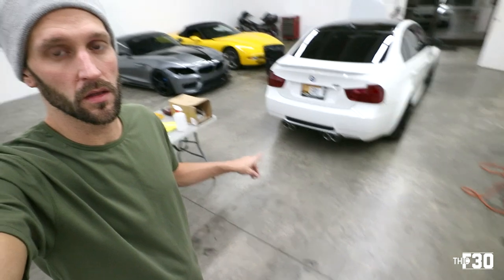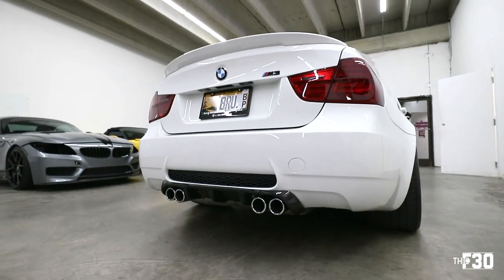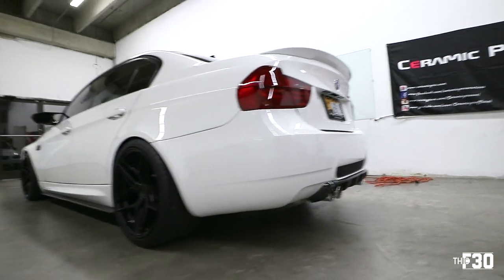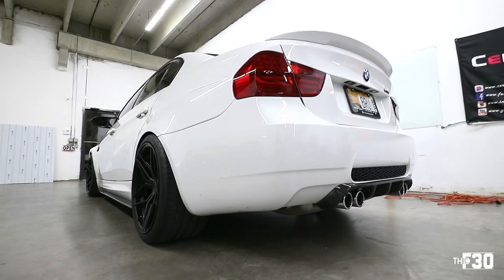It's very subtle. They make one that goes all the way across, but I saw in a lot of photos that the fitment didn't look that great on that diffuser, and I wanted something that was a little bit more under the radar. So yeah, that's why I went with this one. I think it looks really, really good. And it also just kind of matches the theme around the rest of the car with the carbon. I dig it.